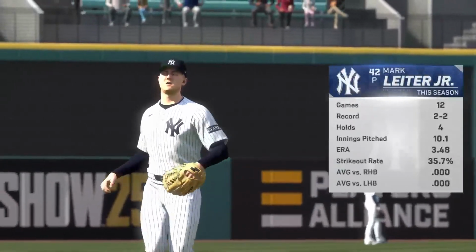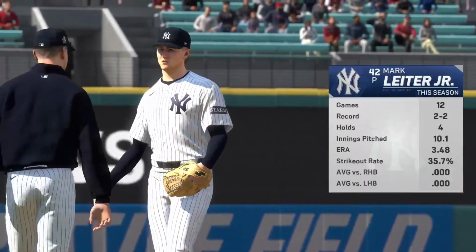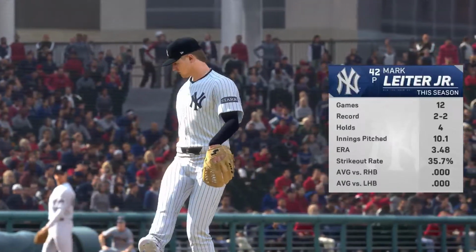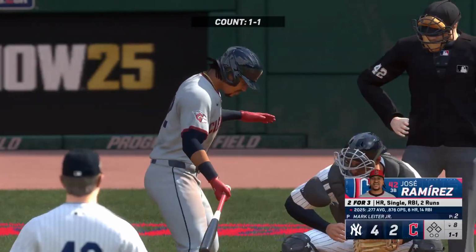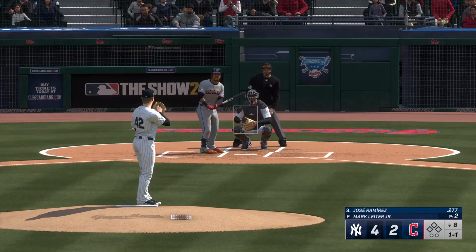Back now, new pitcher on the mound as we roll into the bottom of the eighth. Mark Leiter Jr. These are the spots relievers really make a name for themselves, late and close. There's not much margin for error, but at the same time, there's a reason they're put in these situations. Leading off for the Guardians, third baseman, Jose Ramirez. Jose Ramirez.